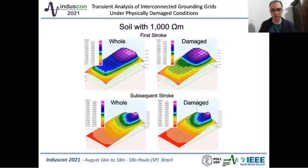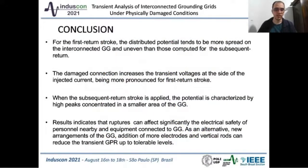Here we present the results for the soil with 1,000 ohm meter, having the same behavior as the 500 ohm meter, but with higher peaks because of the high resistivity of the soil. So in conclusion, damaged connections increase the transient voltages at the side of the injection current, being more pronounced for the first return stroke.